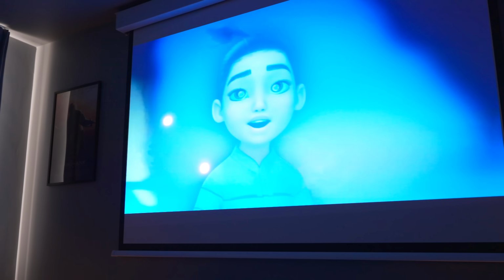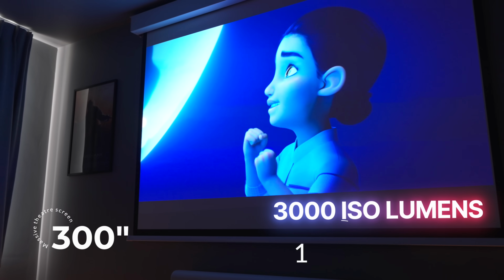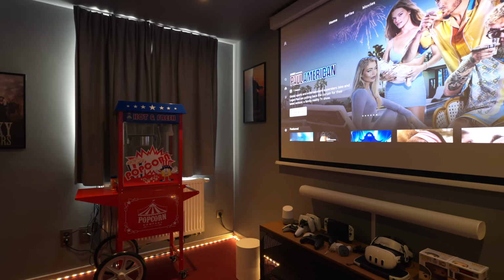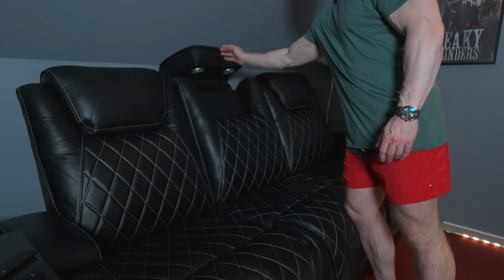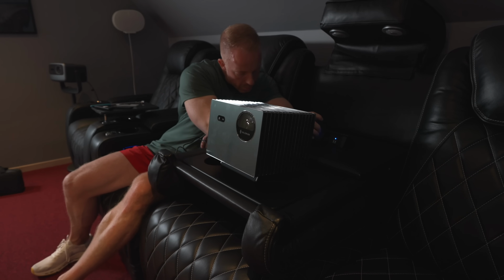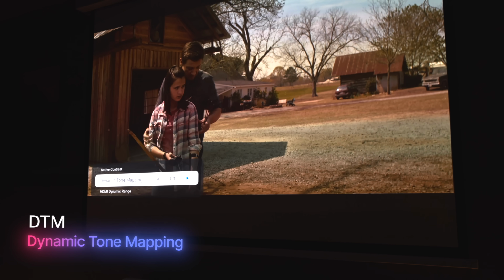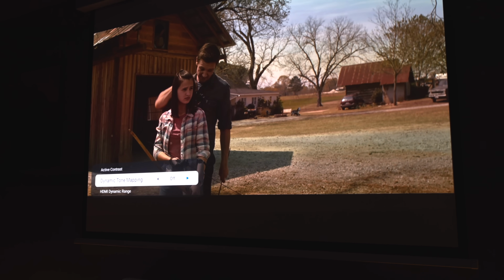It really packs a punch: triple laser RGB, 4K UHD resolution, 3000 ISO lumens, and a massive 300-inch max projection size. I mean, I don't even have a screen that fits that big of an image. Perfect for your living room, backyard movie nights because it's super bright, or a full-on home theater setup. It's got that 15,000:1 contrast ratio with Valerion's enhanced black level technology, which gives you incredibly rich deep blacks. Pair that with the dynamic tone mapping and HDR content looks exactly as it should. No blown out highlights, no crushed blacks.